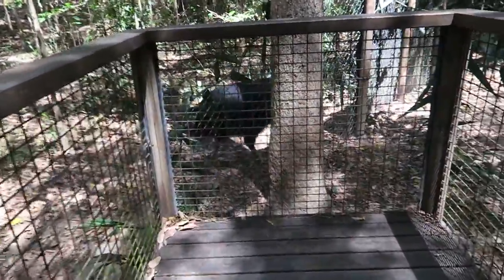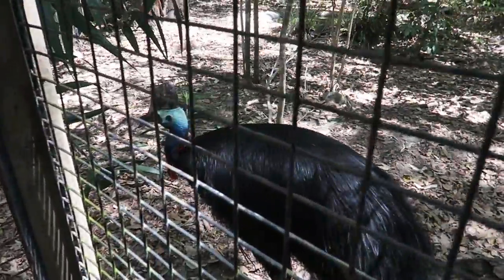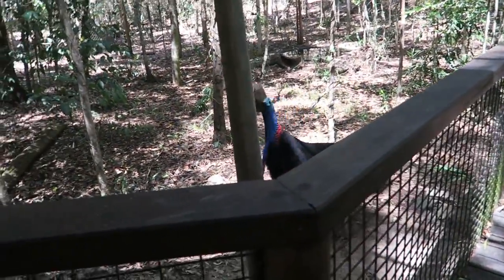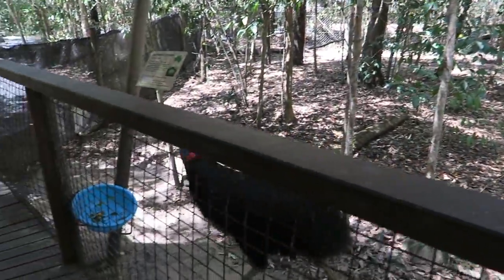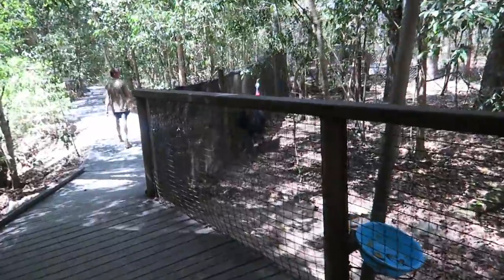Okay, I'm afraid it's gonna. There's a bigger one there. If you look, that thing's huge. Oh my gosh, these things are so big. They're scared of us, but I'm scared of it. Okay, that's it saying back off. Whoa, Carter, be careful. Whoa, I am glad I'm behind a fence. Did you see that bump into the fence?